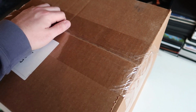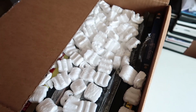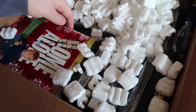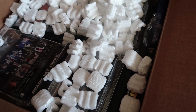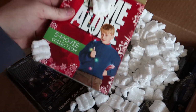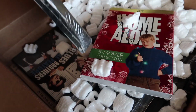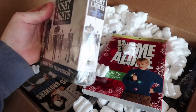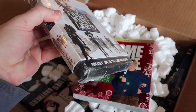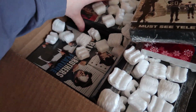So the first box is officially cut open. I haven't looked yet. We're gonna be seeing this together. What? Oh, we got some packing peanuts. Okay. And some movies. All right. So almost all of them are going to have broken cases, so I'm treating these all as used, which is fine with me. Every once in a while you get a few that are actually brand new sealed. Like this is sealed, but see there's a little rip in it up there. The box is a little squished, so that's okay.